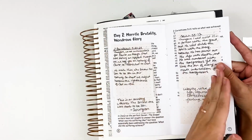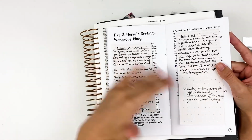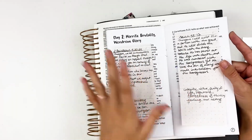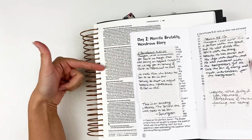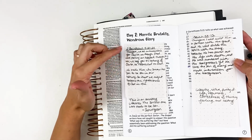I don't necessarily journal every single day in these devotionals. I may not have anything that I pull from that day that I'm going to journal, and that's okay too. I might just take some random notes, but I try to pull a verse so I know what verse I'm going to journal. In this case, I'm journaling in 2 Corinthians 5:20 through 21.